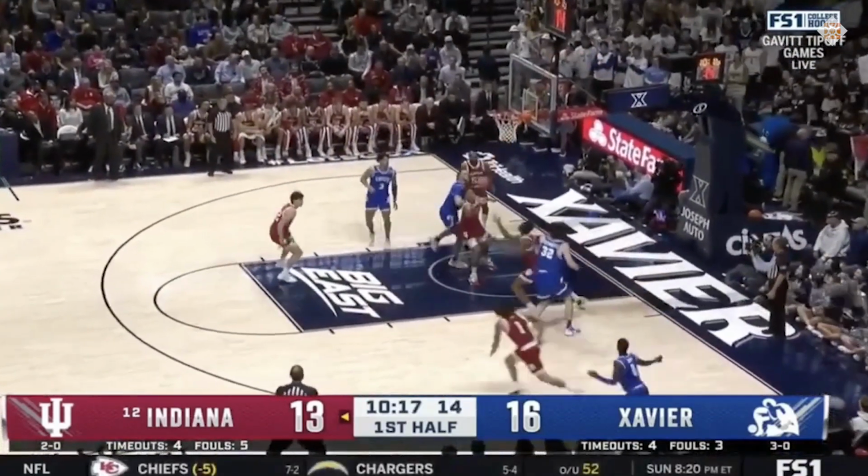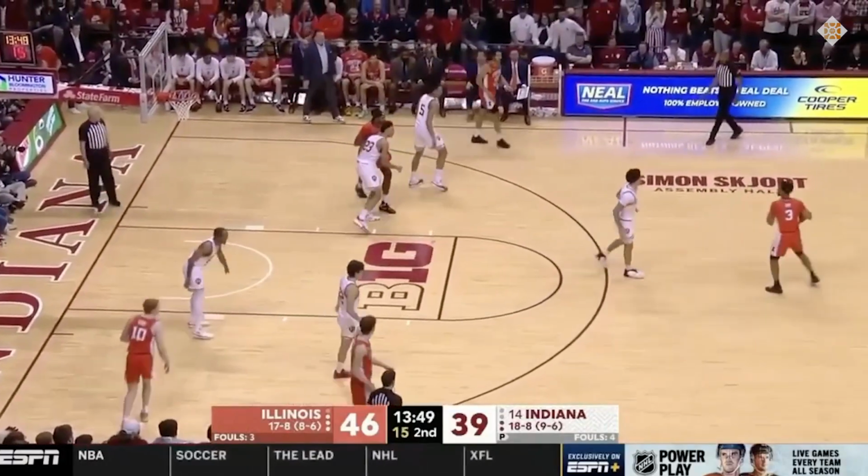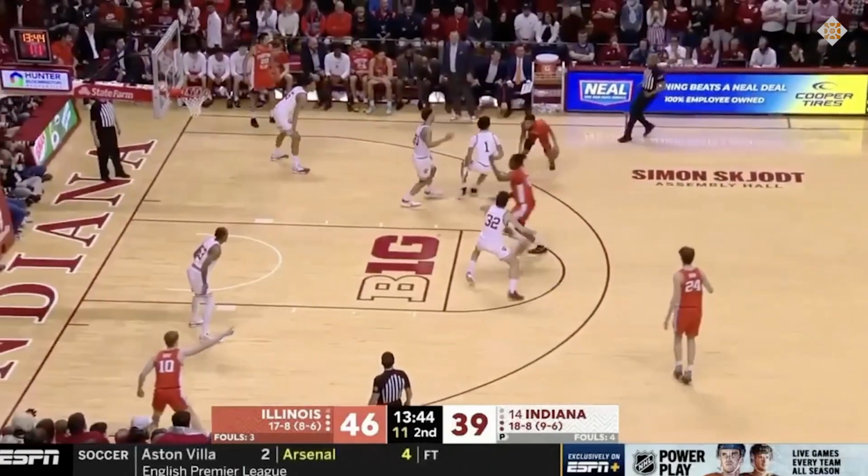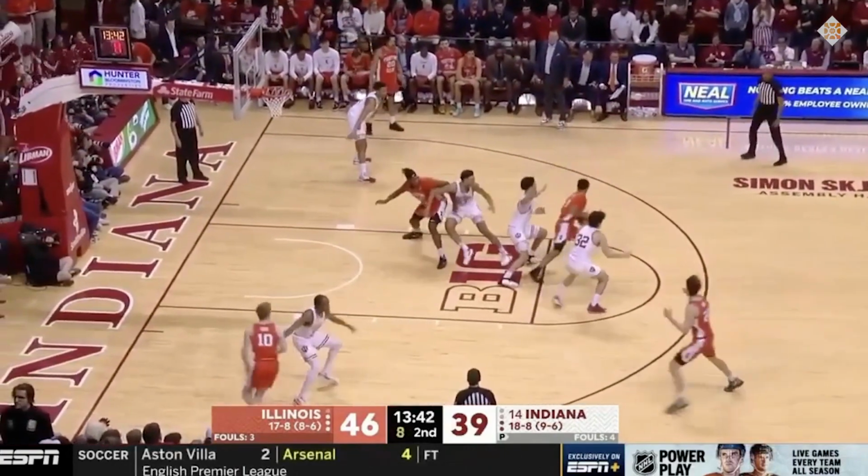Still, if he's engaged, then I think Hood-Schifino will hold up fine on this side of the floor. I don't know if he'll be a positive per se, but I think there's plenty of pathways to the Indiana man being a neutral or at least passable defender.